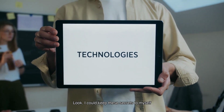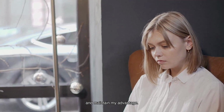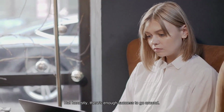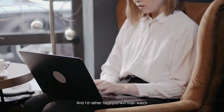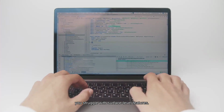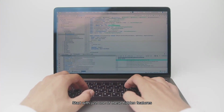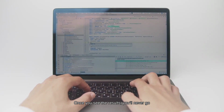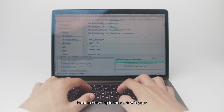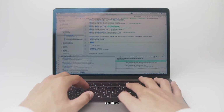Look, I could keep these secrets to myself and maintain my advantage, but honestly, there's enough success to go around, and I'd rather help you win than watch you struggle with surface-level features. Start with just one of these hidden features this week. Test it on 10 posts and measure the difference. Once you see the results, you'll never go back to shooting in the dark with your content strategy.